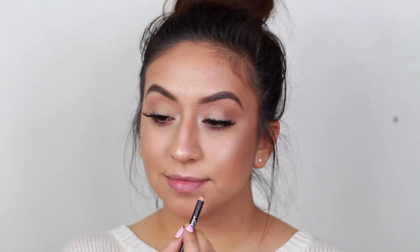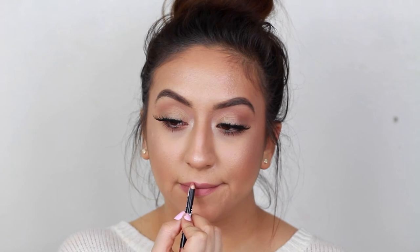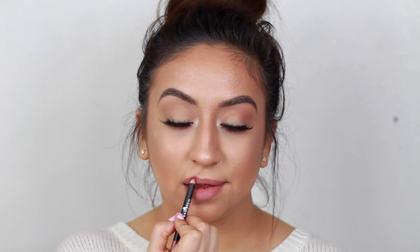Moving on to the lips, I'll be using my Italia Soft Brown Lip Liner, and I'll be outlining my lips. I'll also be filling it in with this lip liner. It's a very nude mauve-y shade. I love it for every day.